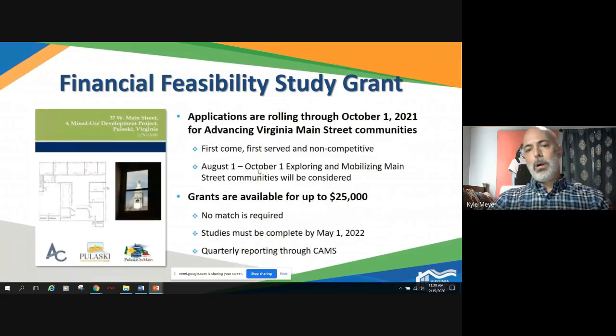So for that particular project, applications are rolling through October 1st of 2022 for advancing Virginia Main Street communities. First come, first served, and non-competitive. So just keep in mind we have a limited number of funds for this particular project. Usually we're funding about 3 projects. So through October 1st, exploring and mobilizing Main Street communities will be considered for that.